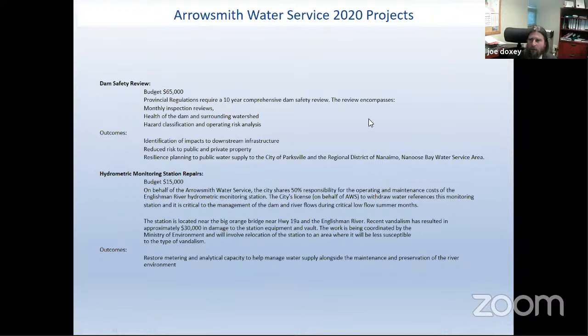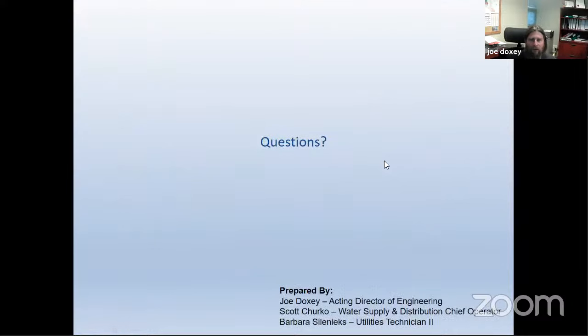And that's the quick AWS water flow, stream flow, snow load dam assessment update.